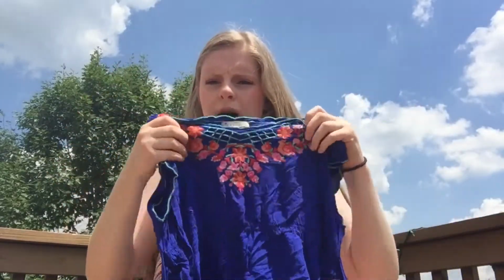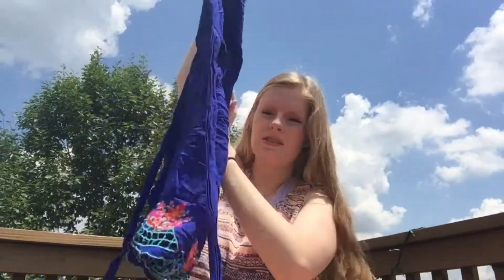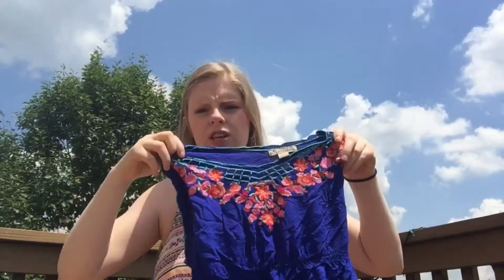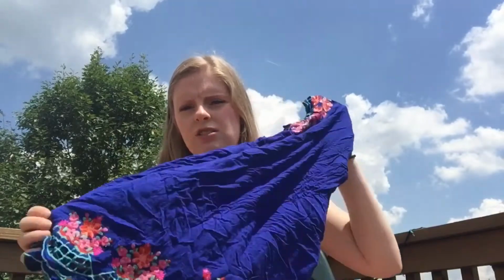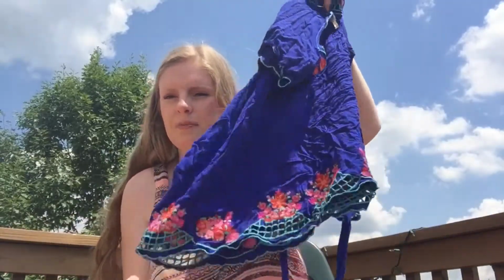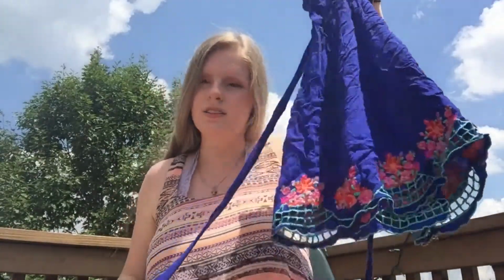It just has flowers at the top, and it's blue, and it also has this really cute tie in the back, so you can tie it in a bow. And it's really good to soak up the water because I always put my cover up on when I'm still a little bit wet. It also has a little detailing at the bottom. I like this a lot, so that's my cover up.